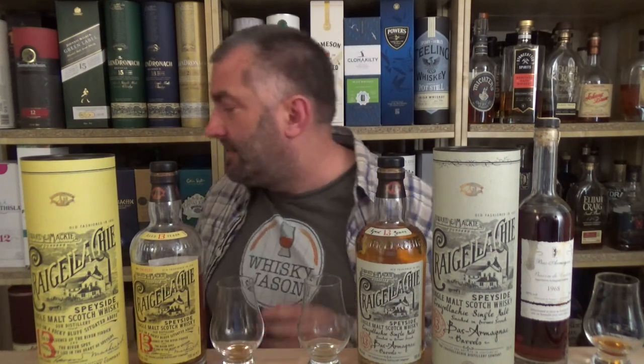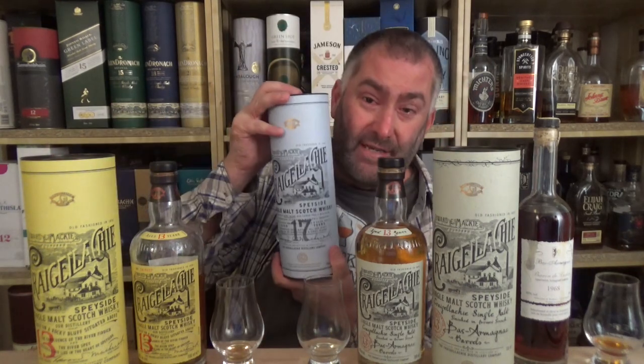The beautiful, I love Craigellachie. I am very partial towards it. So it's very hard to beat Craigellachie 13. The only thing that beats Craigellachie 13, in my opinion, is the Craigellachie 17. Now, some people would say, Jason, but the Craigellachie 23 is even better. Not in my book. This is the best Craigellachie you can buy. I love this one. The 23 is right below that. The 13 is not as great as the 23, but the 23 is about 3 to 4 times more expensive than 17. I can get this for 80 euros over here, sometimes on sale for even less.